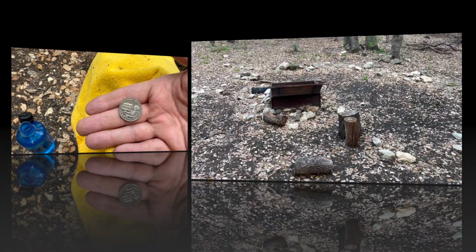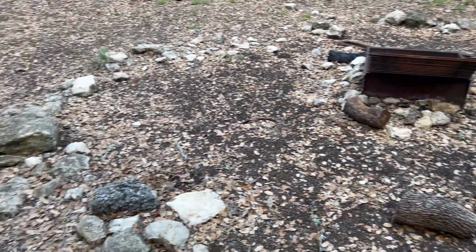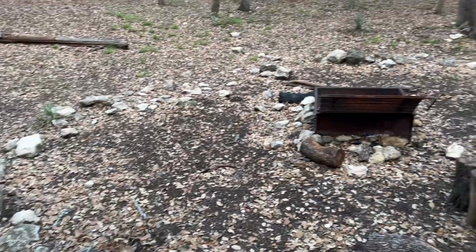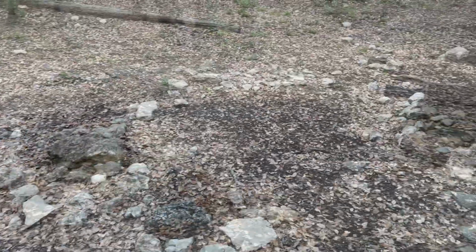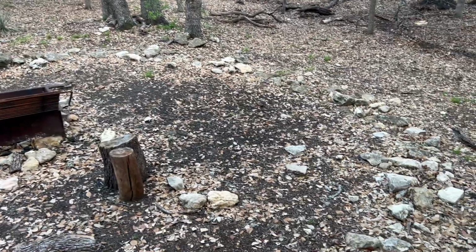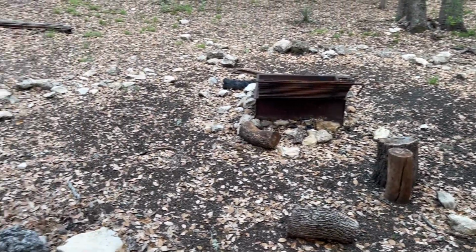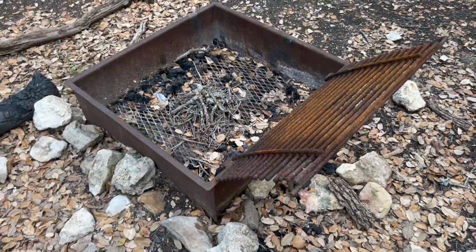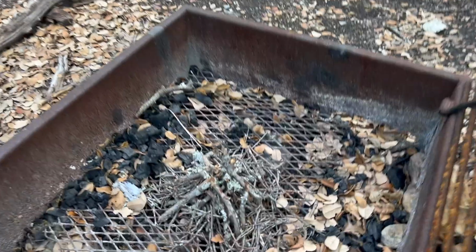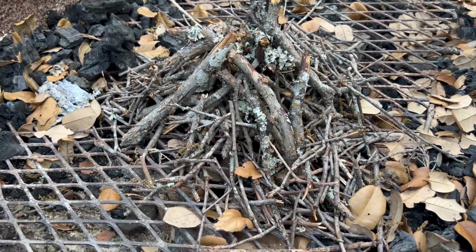2017. So one thing scouts and campers enjoy are campfires. And this is kind of the social center of the camp area, or this particular campsite. And they might sit down and have coins or other things fall out of their pockets. So I'm gonna work my way around this campfire ring and see if we have any luck. Show you something cool here. There were some scouts practicing fire building here. You see all the little twigs and everything.